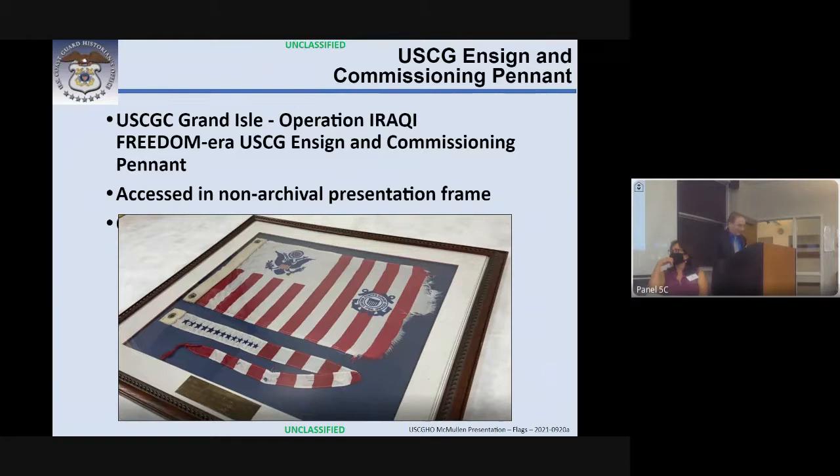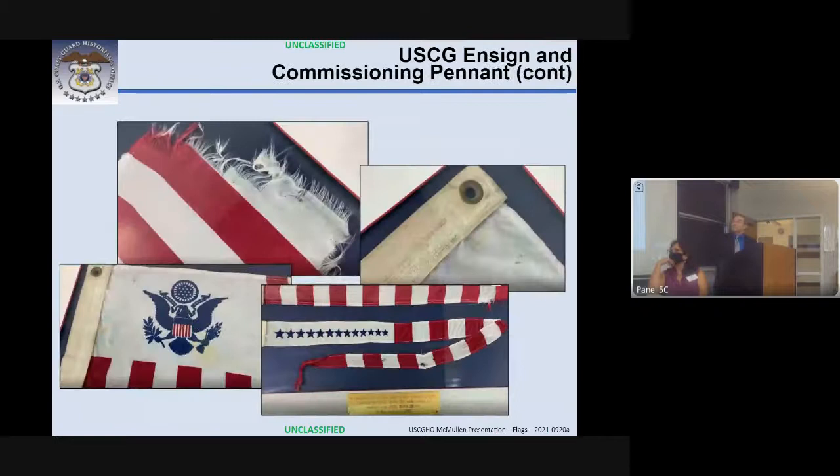The flags in the frame are of modern manufacture and commonly encountered with today's cutters, produced in nylon canvas with printed bars, stars, and emblems. Next slide, please. This object is an example of the challenges with which staff are presented when accessioning an object in non-archival quality mounts. Next slide, please.